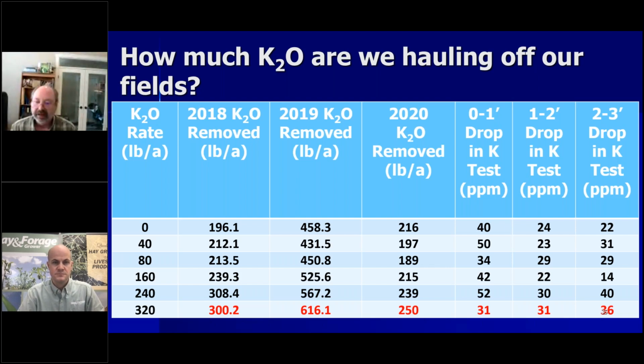In 2020, the potassium content dropped significantly in this soil, all the way down to 250 pounds per acre. But look at what happened in our potassium test. This was the ammonium acetate test, and you can see that we started off at about 100 parts per million, and then at the end of the experiment, it dropped 31 parts per million in the first foot, 31 parts per million between the first and the second foot, and then between the second and third foot, we also lost 36 parts per million. So that's the soil mining that potassium all the way down to 3 feet significantly, and we're pulling off a lot more than what we are putting on there. So just something to be aware of.